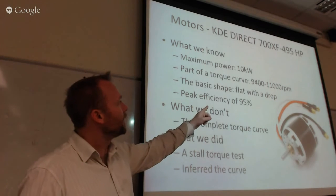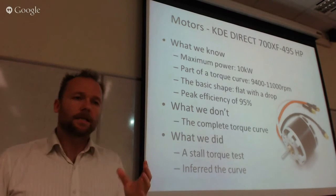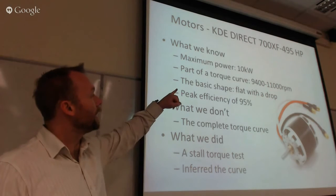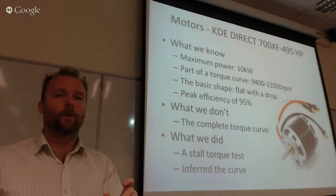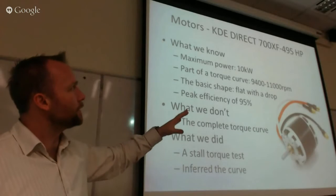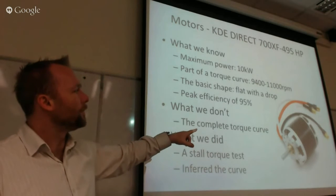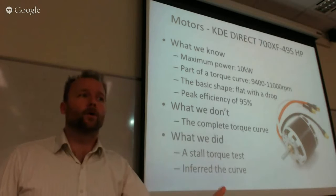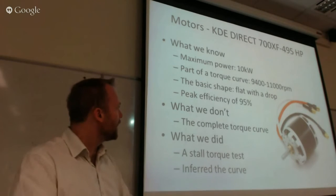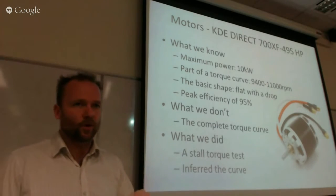We knew what the torque was between 9,400 RPM and 11,000 RPM, but the producer of the motor didn't have a dyno capable of measuring at the lower RPM and higher torques. So they were extrapolating from smaller motors up to the power for their larger motors. So we didn't know exactly what the torque curve was like. But we did still know the basic shape because it was a brushless DC AC type motor. Therefore we were able to find journal articles on similar motors and see what the basic shape of the torque curve was. We also knew their peak efficiency. So we had half of the torque curve. We knew a fair bit about the motor, but not everything. What we didn't know was the complete torque curve, and that's really what we needed.